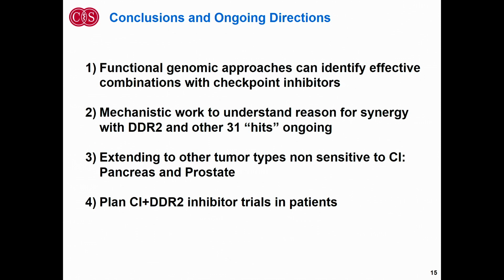So in conclusion, I think functional genomic approaches, where the tumor speaks for itself without biases to tell you what would be the most effective treatments, seem to yield some very interesting and tantalizing results. We're really moving forward to understand the mechanisms underlying the DDR2 effect, but also are pretty excited about the other 31 hits, many of which have small molecule inhibitors. And we also want to extend the results beyond the tumors that we have into tumors that have traditionally not responded to immunotherapy, such as pancreas and prostate, and then strongly considering clinical trials with checkpoint and DDR2 inhibitors in patients.